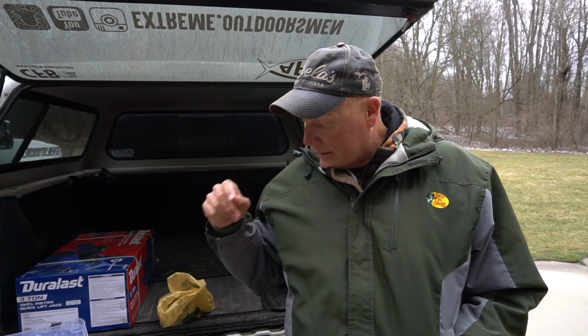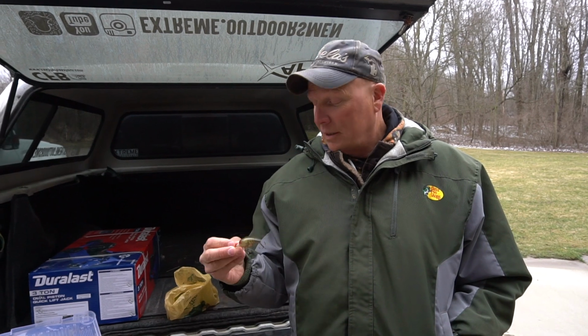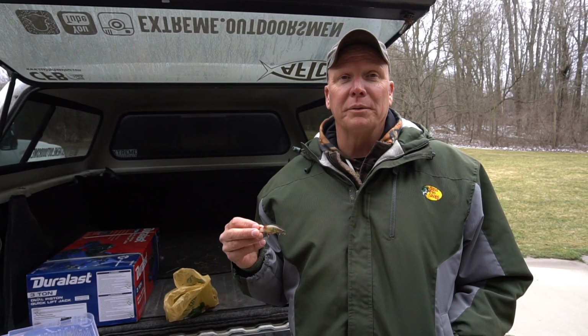I mean, a lot of guys like Rattle Traps. I don't use them that much. Not saying they don't catch fish, but I have more confidence with these other baits than I do with a Rattle Trap. I watch videos of Van Dam and several other pros saying Rattle Trap's the best one to use. Well, it might be in their case, but in my case, and I've done really well through the years in tournaments, these crankbaits, and I throw crankbaits all the time.